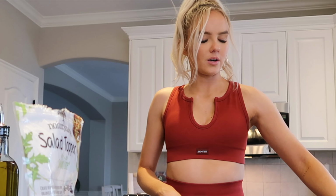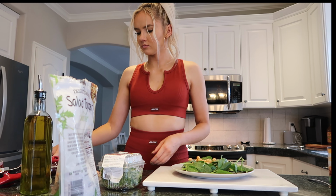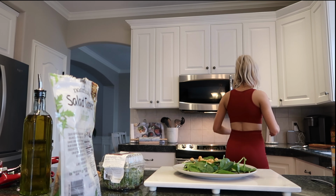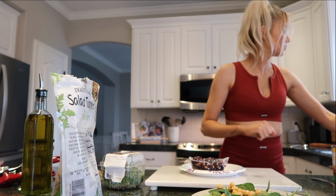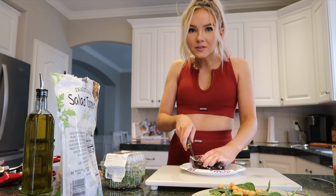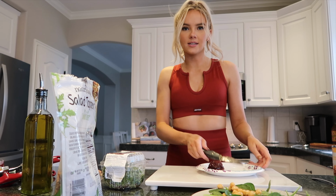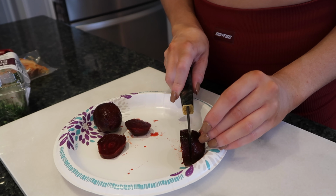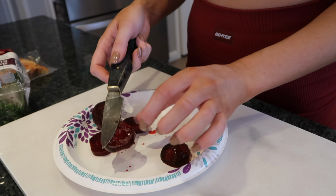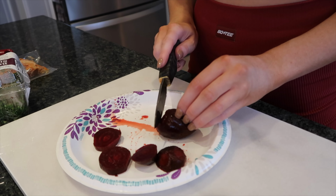And then we are going to open up these beets and I'm going to cut some. Okay, once we got 2 beets on there, I'm just going to chop them up, however thin that you want.